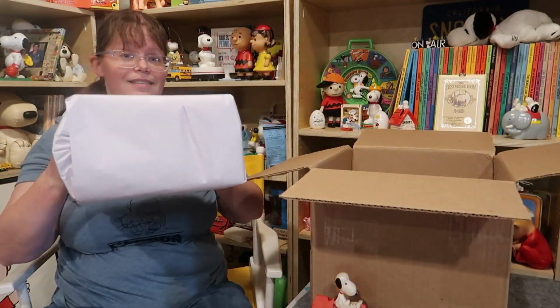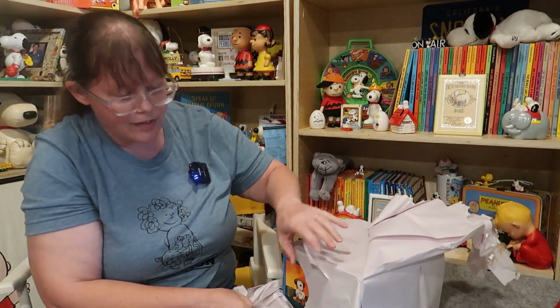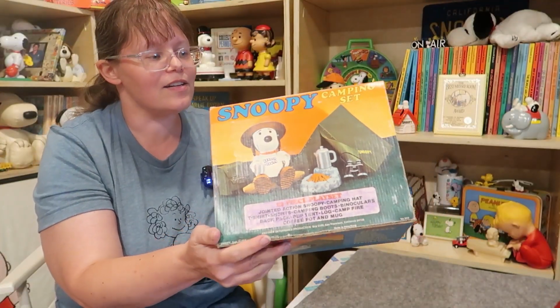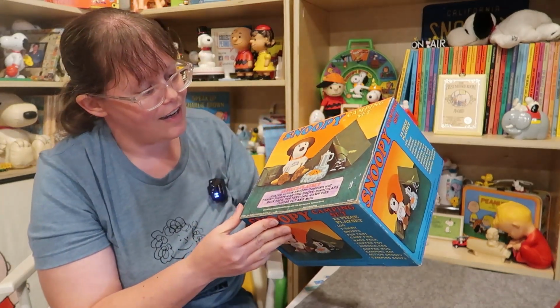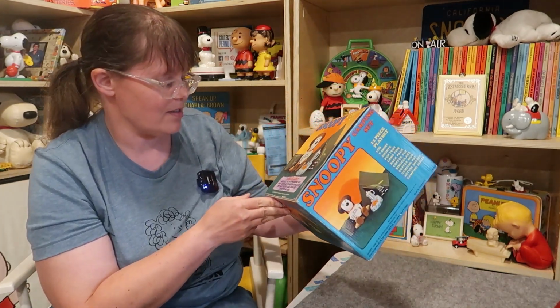All right, I think this is the main attraction. Let's just make it like Christmas and rip right into it. Oh, there it is. The Snoopy Camping Set. Have you ever seen this? Because I never see this, and I've been doing this for 30-ish years.